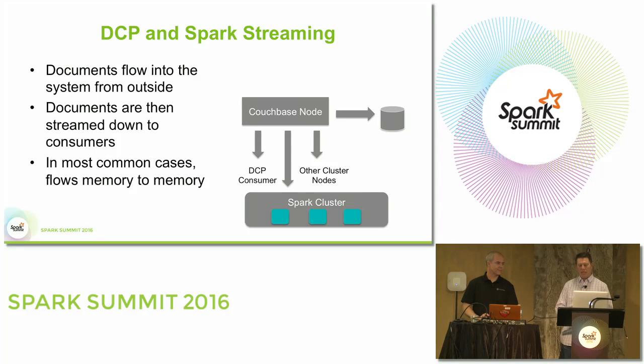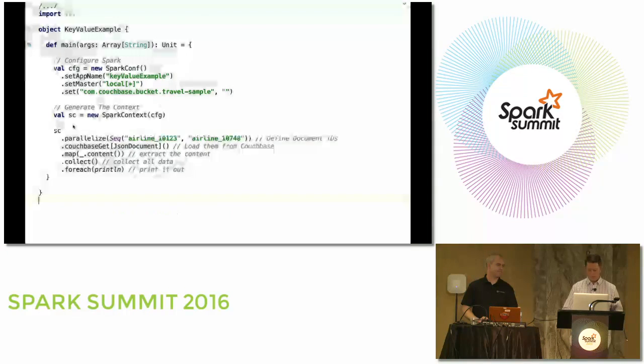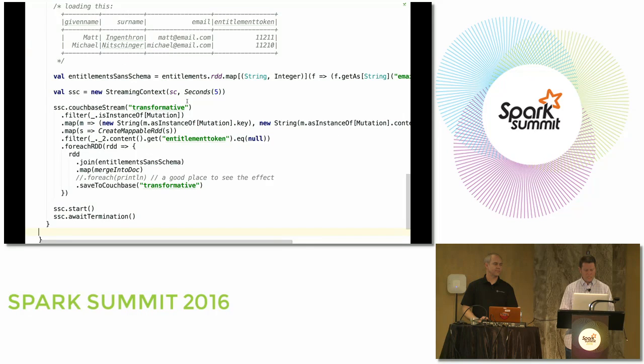So with DCP, what we have is the ability to stream data out of the system to Spark or whatever other system. We actually use DCP even for building our own indexes, and then do additional processing at that level. So I've gone through that really quickly. I want to jump into a demo, if that's OK by you guys. Let me give you just a quick overview. I'm going to jump straight to a transformation demo.